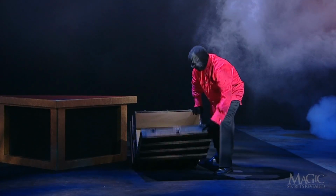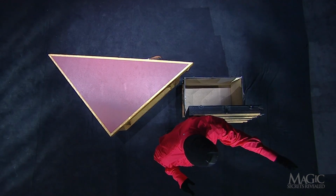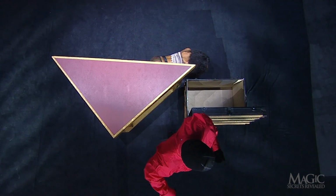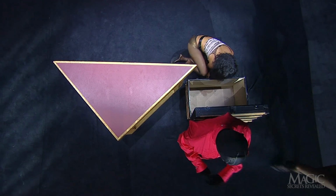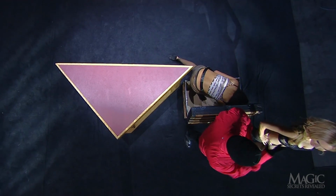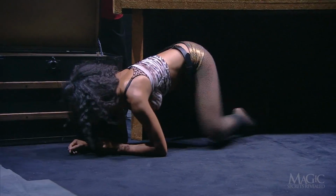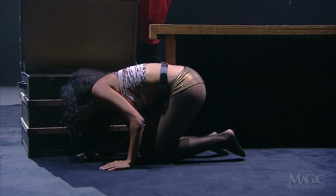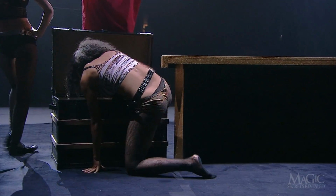He tips it upright and invites his next assistant to join him. At this point, the girl on the table sneaks back out and carefully climbs into the trunk. From this angle, we can see how difficult it is for her to switch locations without being seen while climbing up and over the side of the open trunk.